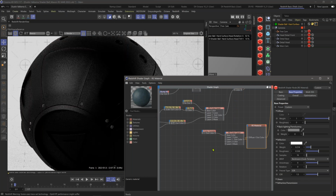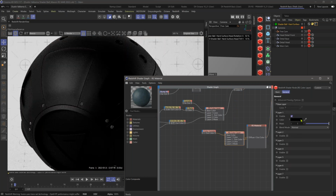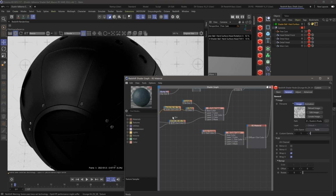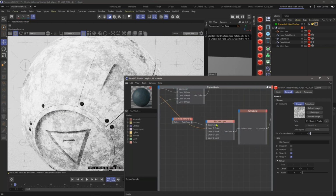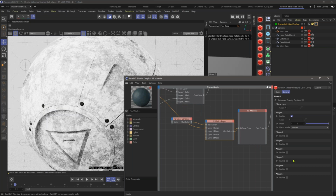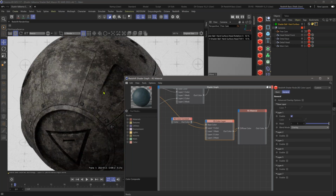All right. So now, again, with the color layer, we know that we have layer 1 enabled, and that's currently black. That's fine. What we're going to do is take our grunge texture that we have up top here, and we can just pipe this into the layer 1 color. As often as possible, I actually like to reuse these nodes instead of just dragging new ones in. And so already we can see this starting to take effect here. Let's take the blend mode down to overlay and see how that looks. There we go. We'll leave this as is for now. I don't feel like we need to get too crazy with it.